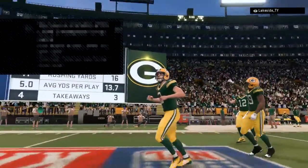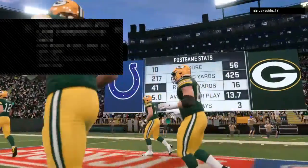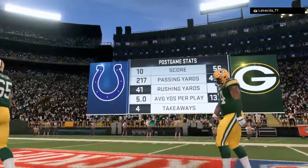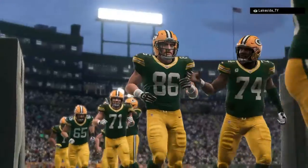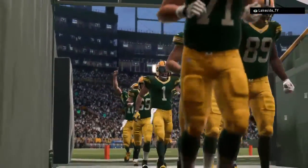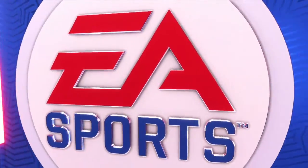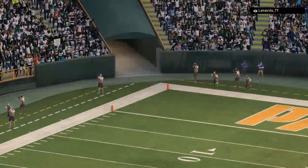So for Green Bay, it's a fantastic start as they roll to a blowout victory here in the season opener. And they will hit the road next week for a date with the New Orleans Saints. Meanwhile, for Indianapolis, they obviously fall to 0-1 with the defeat. And they'll get a chance to redeem themselves at home next week.